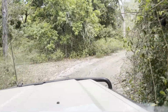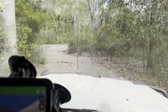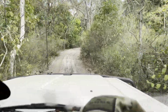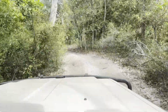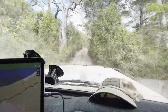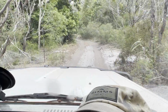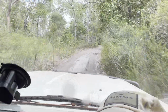Appears, according to the GPS, we're getting close to the Jardine River. Another 100 metres or so and we should pop out. Few scratches down the side there. That'll be life up here. Oh, we're nearly there. According to the GPS, nearly there. So let's see when we break out. Bit of a clearing ahead.